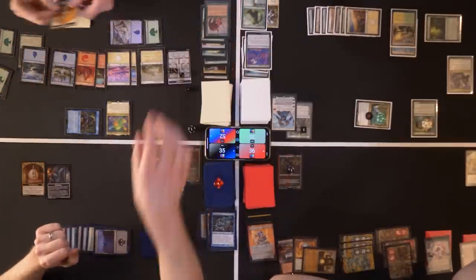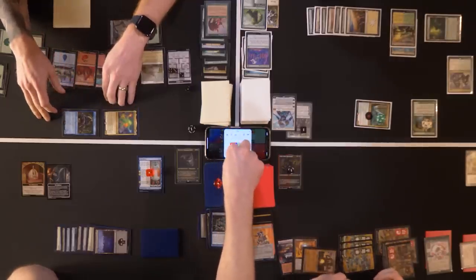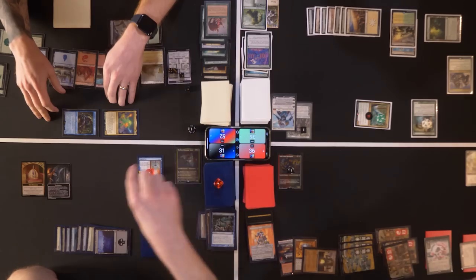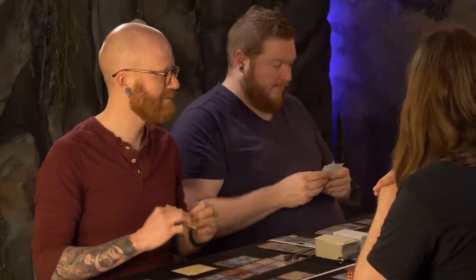Oh, no. By swinging Omnath. I'll take Omnath. Having my cake and eating it, too. And then I get both. That's a good bounty. I'm going to go to end step, and I'm going to draw a card. Well, there you go. Untap.